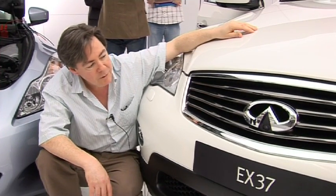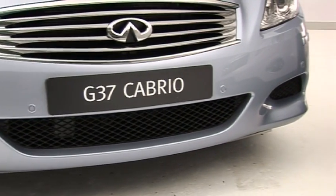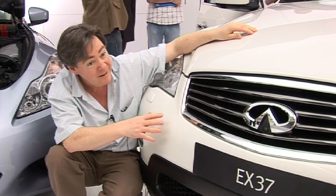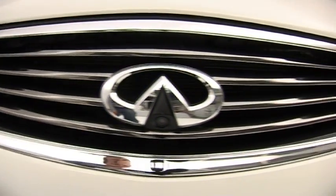I think they're very nice quality cars. I am a bit disappointed with the grille though. I think it tends to say made in the Far East somewhere to me, and I'm afraid I'm a bit more German luxury brand.